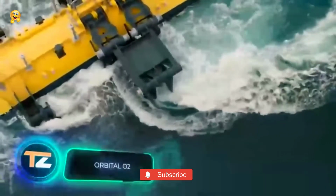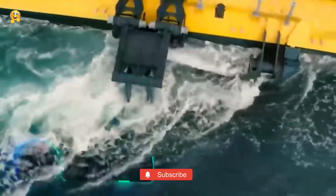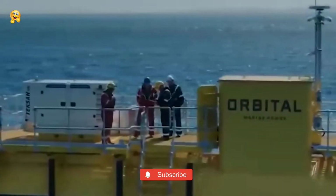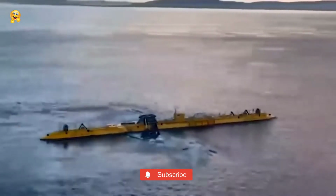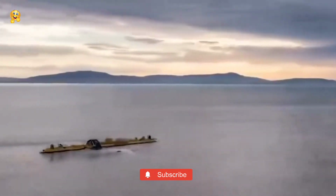Orbital O2. The construction of this 240-foot, 680-ton turbine began in 2019. It wasn't until July 2021 that it was finally put into operation in the Orkney Islands. Orbital O2 from Orbital Marine Power is currently the world's most powerful tidal turbine.